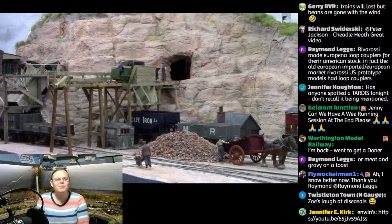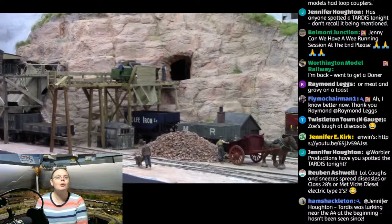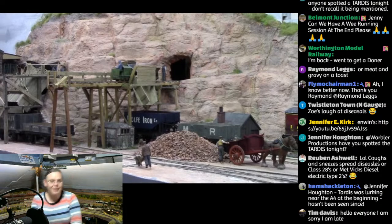Oh, look what you've done! Anybody seen Warbler in? Warbler Productions? Yes, earlier on. Oh, yeah, so he spotted the top. Right, there it is. There, and there. Right, my work here is done. This is a very cool layout, I have to admit.